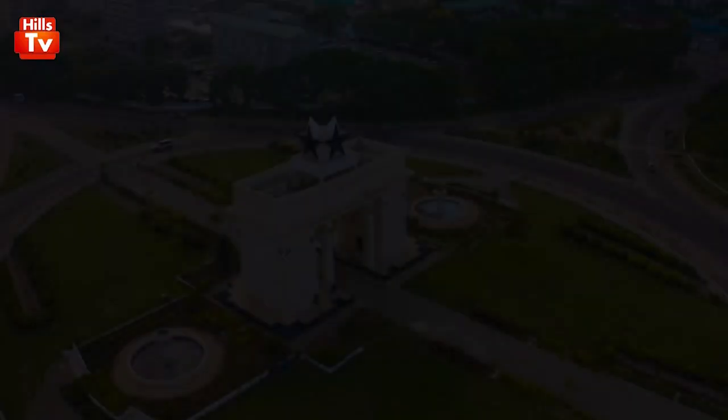I'm standing right here at the Black Star Square. Travel Diaries is bringing you amazing things, and this is one of the amazingness of Africa. We still move on. We're still at the Independence Square, and we still have so many other places to look at. So come along with us. Let's go on this ride.